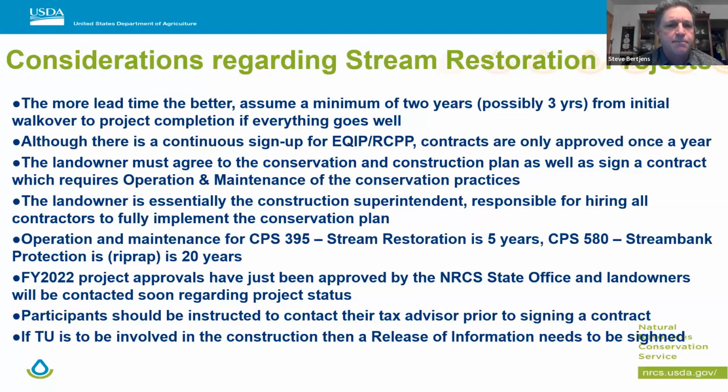And so I talked about operation and maintenance. The other thing is too, it's not that everything's on the landowner. If something fails, then we can simply draw up another agreement to solve that, if we have riprap that washes out. I mentioned that the pre-approvals are done and landowners should be getting notice. The other thing that we always emphasize too is that because there can be a substantial amount of dollars in a project, the landowner should check with their tax advisor.